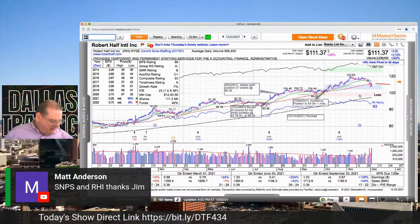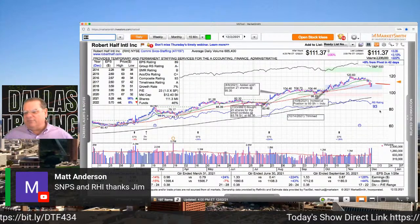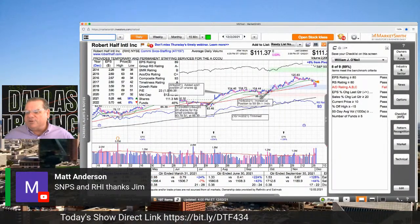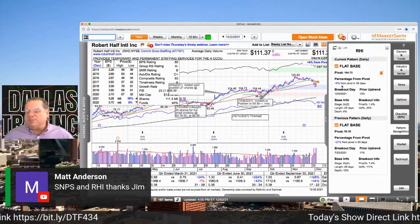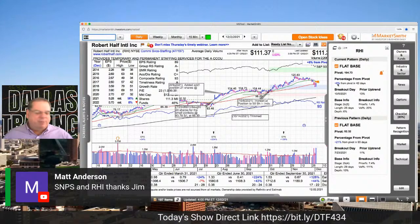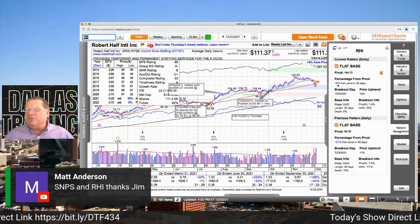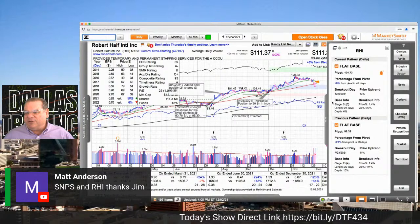This one should do well even in a downturn. RHI has a 93 relative strength and it's pointing up. Some nice buying activity there. Nice checklist, 88%. I'm liking that. Pattern recognition: well, it's up 6% from the pivot. That's very good. Typically, you want to buy it within 5% from the pivot. I want to see how this one trades, but it does look very good.